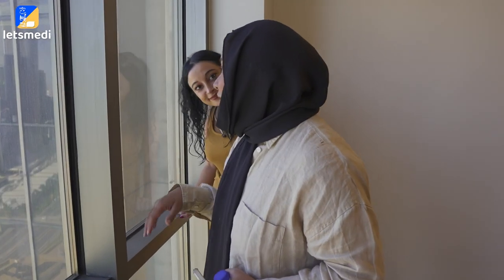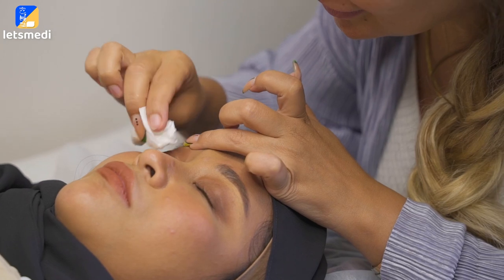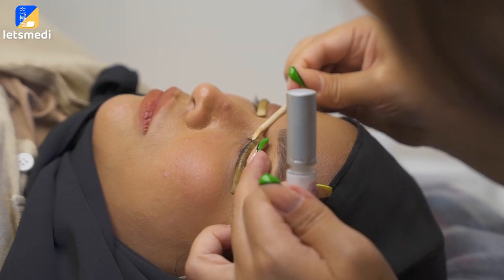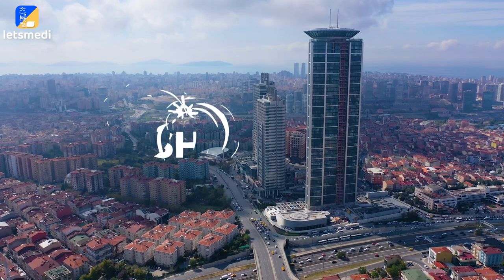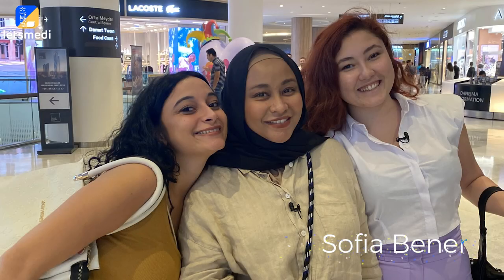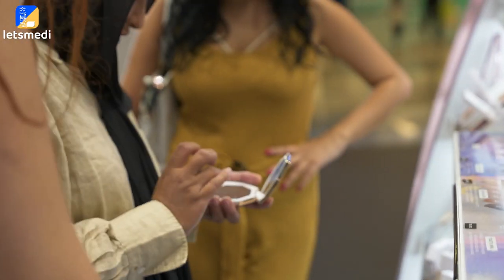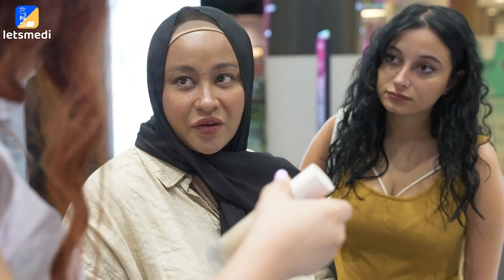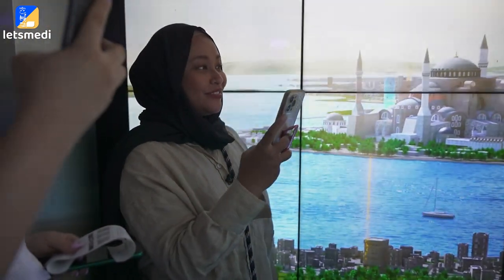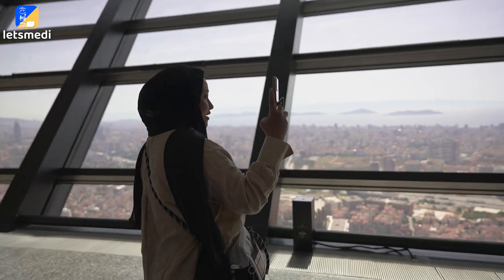I live in a 33rd apartment and it's not as tall. It's crazy. It's not real, right? Oh, this is so nice. It's 360. Definitely.